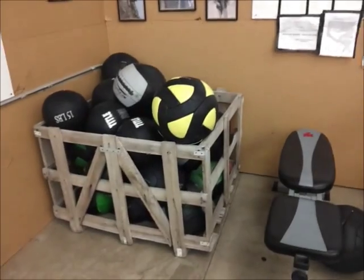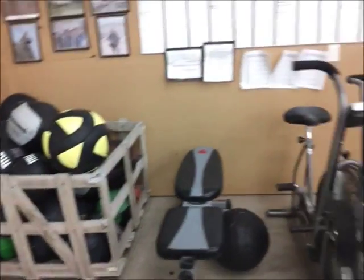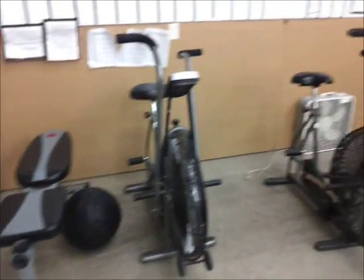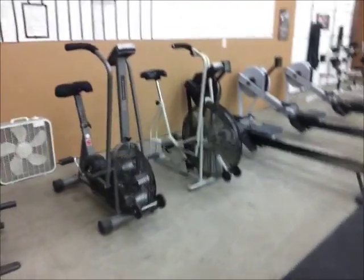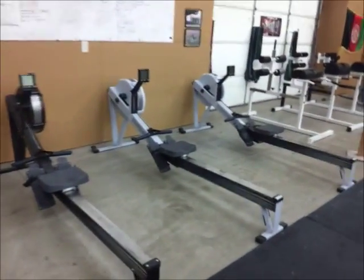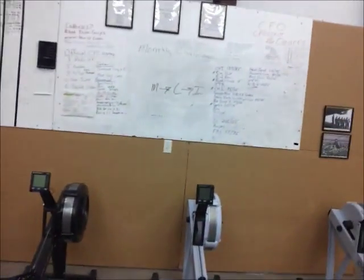I found this wooden crate out back. Boom. Perfect for storing the med balls, except for that guy. Don't worry about that guy. Airdynes, get them on Craigslist. I don't think I've paid over $200 for one of them. Rowers, they are what they are. They're expensive, but I've got three and we make do with what we've got.